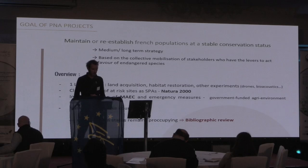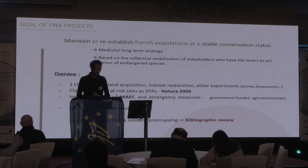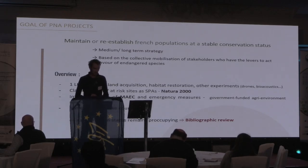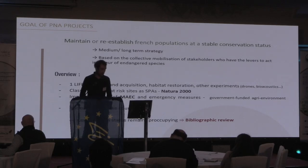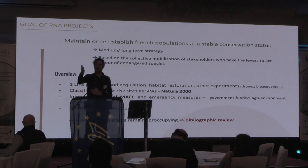A tool we are using to protect corncrakes is classification, such as Natura 2000, which helps us protect land and areas, and this gives us legal protection.